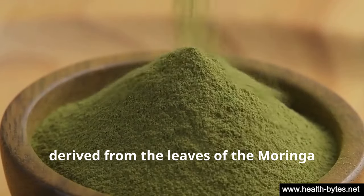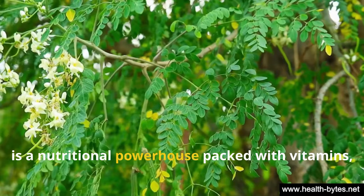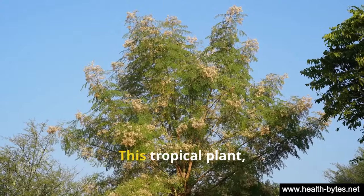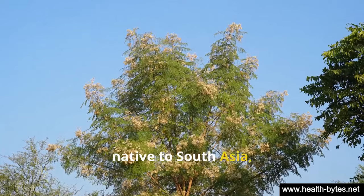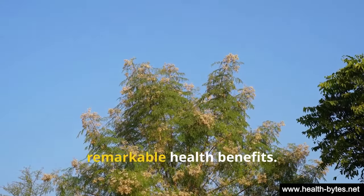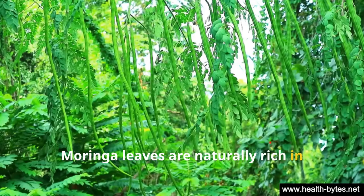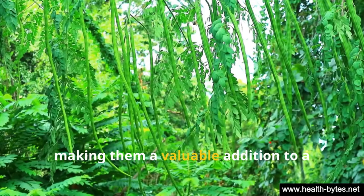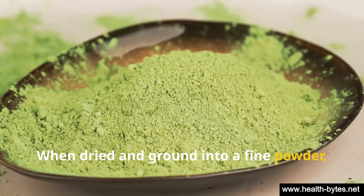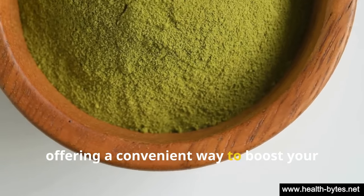Moringa powder, derived from the leaves of the Moringa oleifera tree, is a nutritional powerhouse packed with vitamins, minerals, and antioxidants. This tropical plant, native to South Asia, has been treasured for centuries in traditional medicine systems for its remarkable health benefits. Moringa leaves are naturally rich in essential nutrients, making them a valuable addition to a balanced diet.